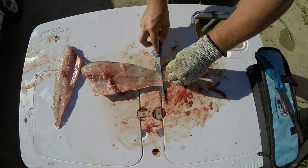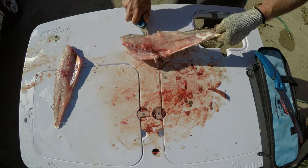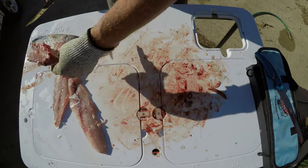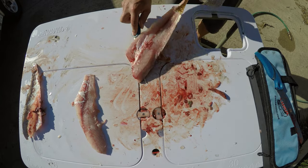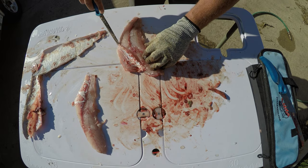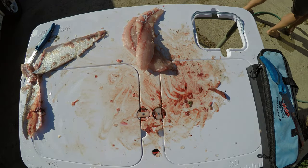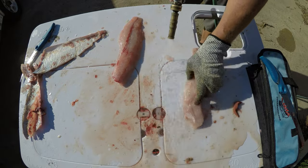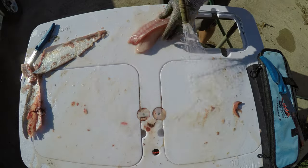Just like anything else, down to the skin, angle your knife. A lot of times I'll take it there, then I'll leave the ribs attached to the skin, just like that. Blade number one. Take this one off and show you the other way. Off the skin, same thing, find those pin bones or the rib bones, follow them down, and then you're gonna have a few little bones in there. There you got it, two clean redfish fillets. We got a few little pin bones to take out right there, that's it.